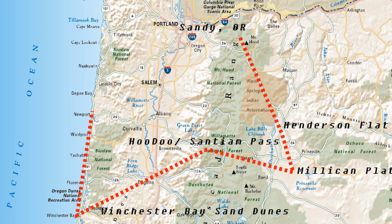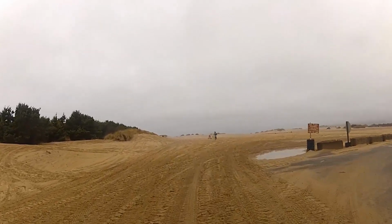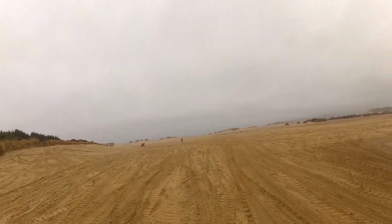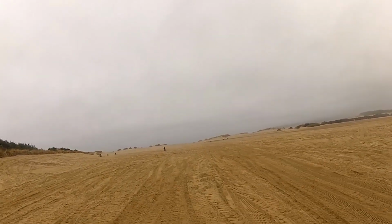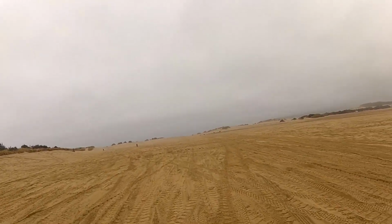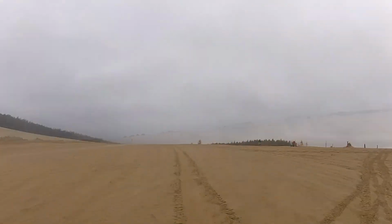Now we're gonna head north to Sand Lake, and Sand Lake is a dune area as well, but much closer to Portland and Sandy. It's about an hour outside of Portland, hour 15 or so, hour and a half for me. Here we're coming in, I'm actually in a truck right here. I blew my knee out last year and I had surgery and couldn't ride, but I did want to take some footage. So I got my suction cup now on the truck.